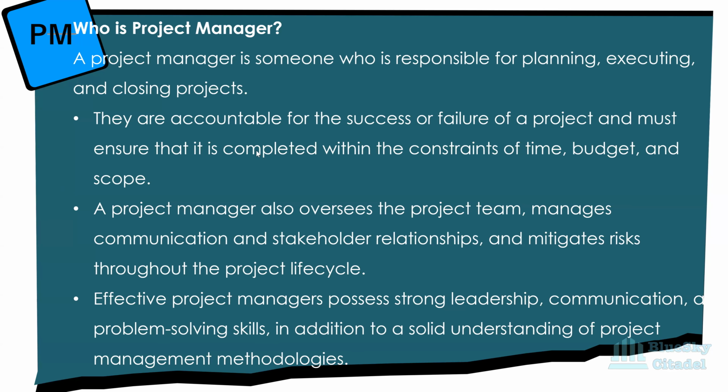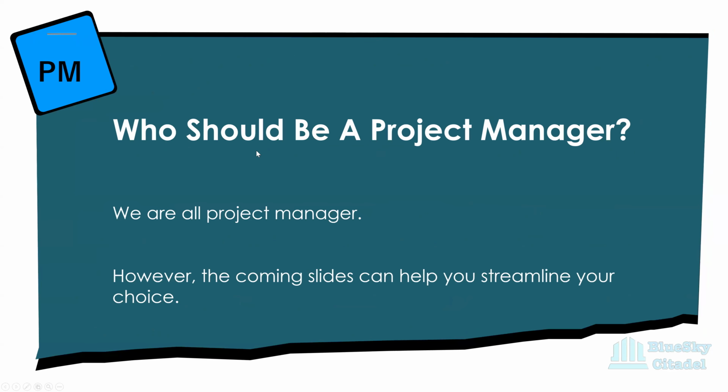Okay, next to that is, who should be a project manager? I've said this already. We are all project managers. However, the coming slide can help you streamline your choice. It will help you to say, yes, I'm interested, or no, it's not for me. BA is for me. Cybersecurity is for me. Scrum Master is for me, and all of that.